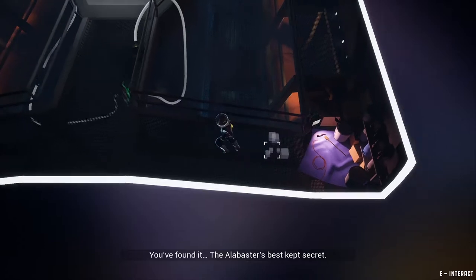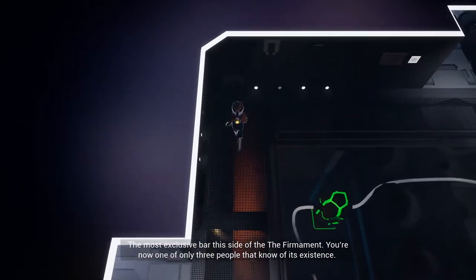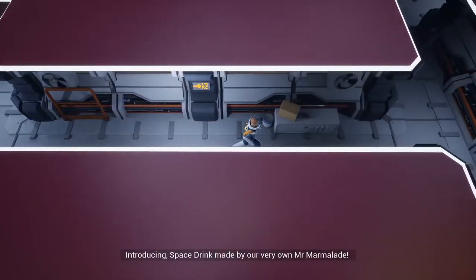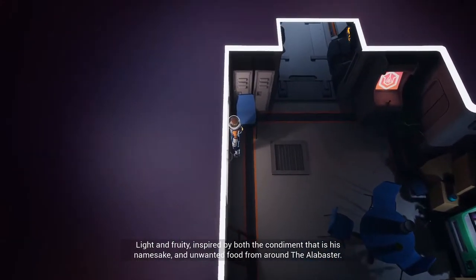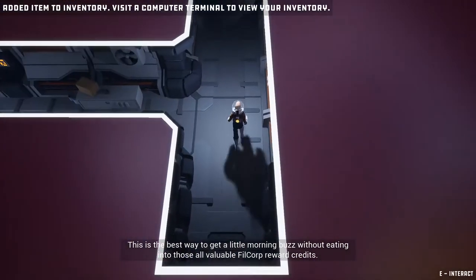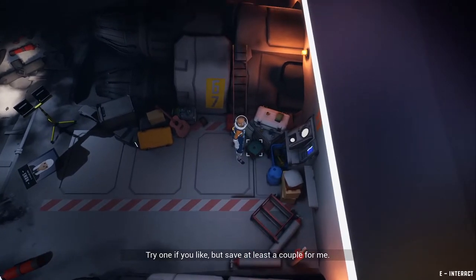You found it. The Alabaster's best kept secret. The most exclusive bar this side of the Firmament. You're now one of only three people that know of its existence. Introducing Space Drink, made by our very own Mr. Marmalade. Light and fruity, inspired by both the condiment that is his namesake and unwanted food from around the Alabaster. This is the best way to get a little morning buzz without eating into those all-valuable Filcor reward credits. Try one if you'd like, but save at least a couple for me.